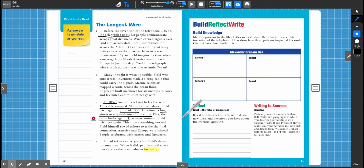Remember, in the 1800s, they couldn't even talk from North America to Europe, right? So that they would have to send letters and they would have to go on ships. So it's so crazy to think about this kind of stuff. But without these really smart inventors, we would not be where we are with our phones today.